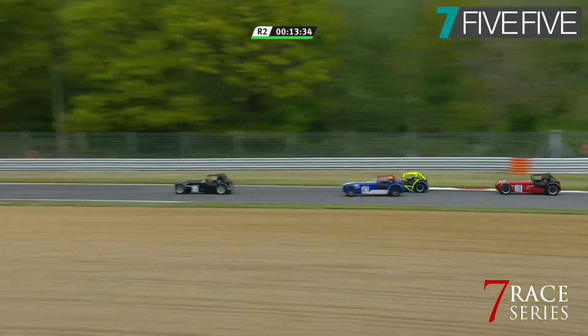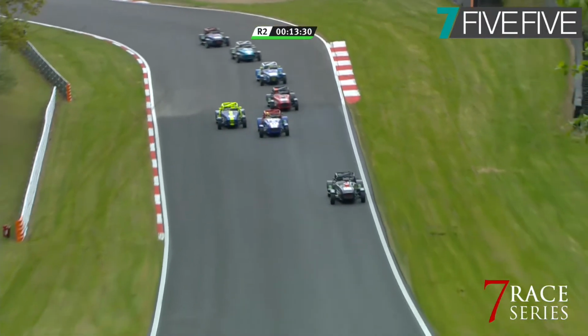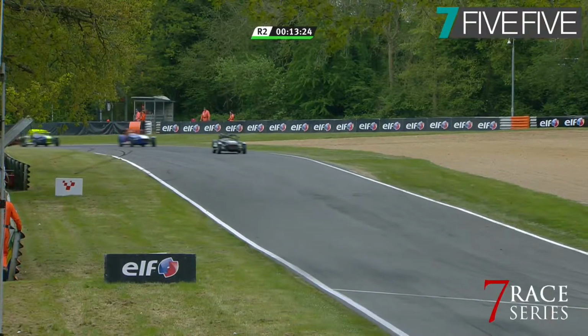The red car in the mix as well there is that of Stuart Bell, who was delayed and picked up damage in the first race, but he could well be a factor as this wears on, because he's there in fourth spot, very much part of that leading gaggle.